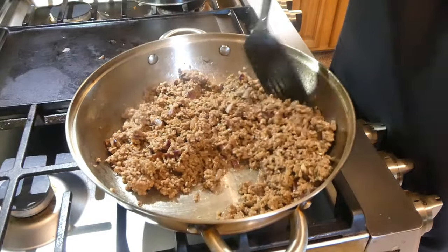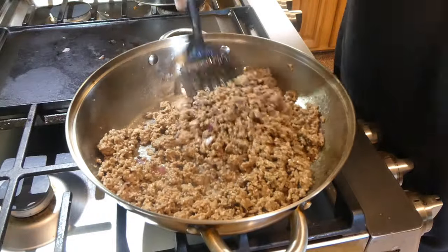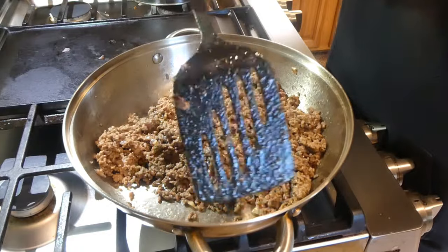All right, my ground beef is done cooking. It's looking really good. I drained the grease out of it. You always want to try to drain as much of the grease out of it as you can. You don't want to eat all that grease.